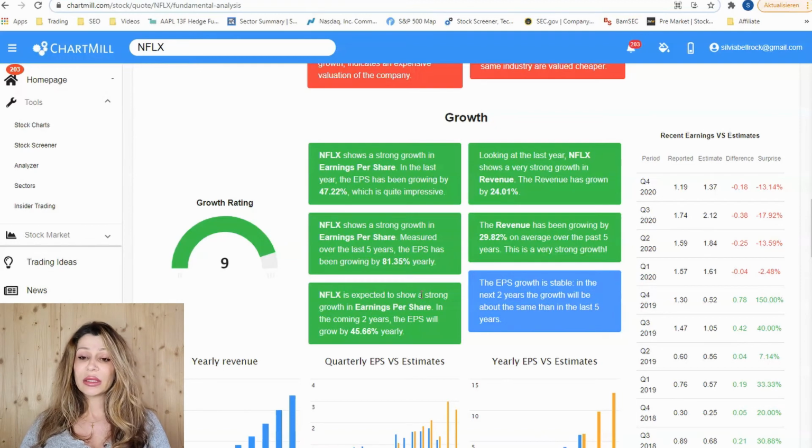And also another thing, if you really want to go into detail and do a little bit more research, feel free to check out sec.gov. This is the official site where every company uploads their filings quarterly, yearly. You can see everything you need to know there, and it is much, much more detailed. Of course, this is just an overview for you guys. I don't want to overwhelm you.